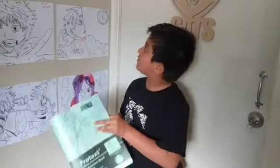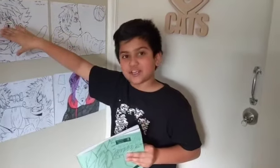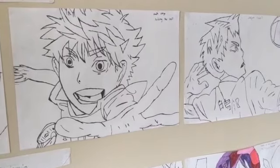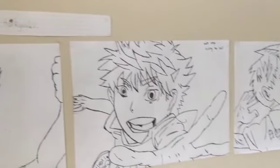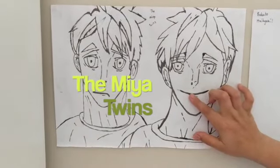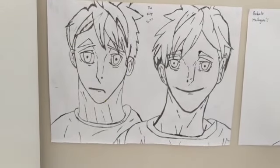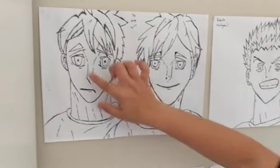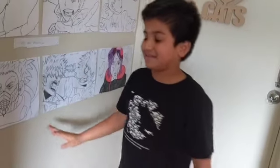So then, after I finished my Naruto, I moved on to Haikyuu, which is a story about volleyball, which is interesting because I haven't seen a lot of animes about volleyball. The first one, I love doing this one, the Miya twins, because this is Atsumu Miya, the happy one, I guess you could call him, and he has this golden hair. And then there's Osamu Miya, who has this brilliant silver hair, and I just don't know how to explain it. You should really go watch it.